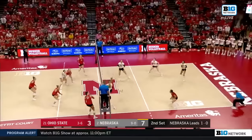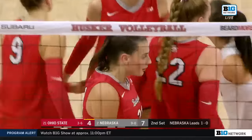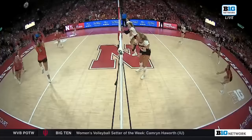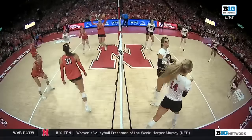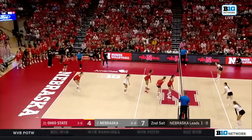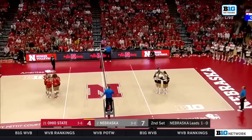On the slide. There you go, through the block and the kill by the freshman Eloise Brandewie. One thing Mia Tooman has really been working on is getting her middles involved in the offense. It's been the number one thing, connecting with them, especially on this slide. Jennifer Nolenberg will be happy about that one going down. Brandewie out of Columbus, Ohio. Bishop Hartley leads the team in total blocks with 21.